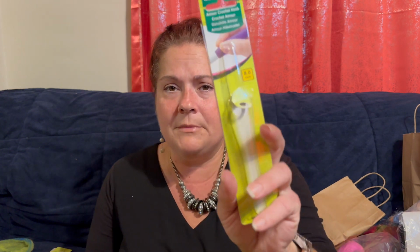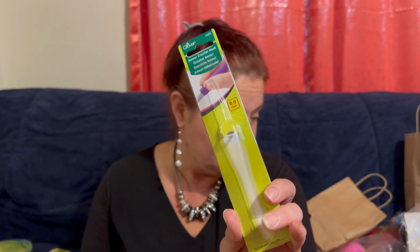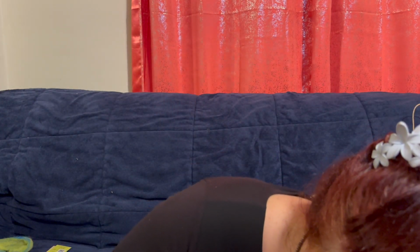Okay, so I have the business cards here. And then, was this there that we got this? Yes, I got an 8mm hook. That's right, I did get a Clover 8mm hook. Where is it? Seriously, people, I've been looking for it. I thought I had one. I don't know where it is. But anyway, we got one of these there also. But I don't remember what booth we were at then.